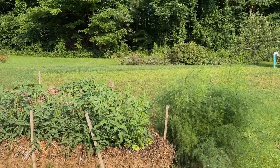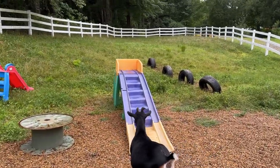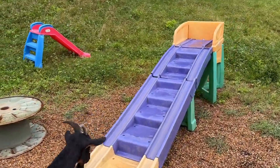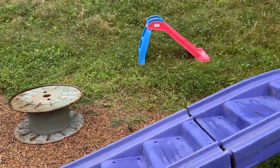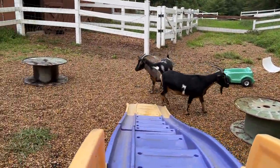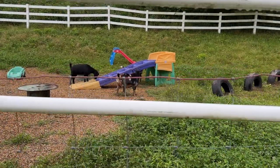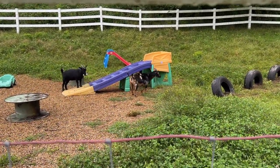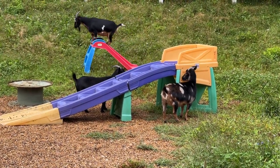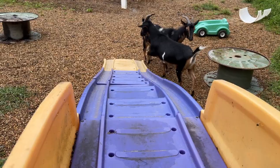Last week of July. Lip has really kitted out the goats this week. He put in those tires. He found another metal spool. They love their spools. Drummer historically has loved a slide. The minute we put up that little red and blue slide, it was decidedly hers. Where Piper is queen of the herd, Drummer is queen of the mountain. If there is a tall thing to play on, she is radiant.